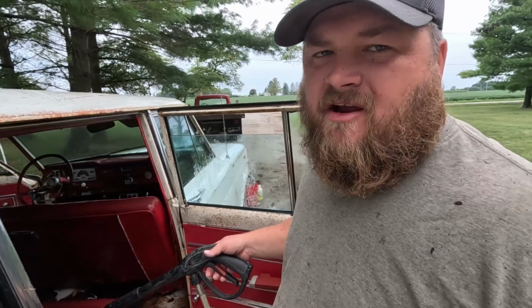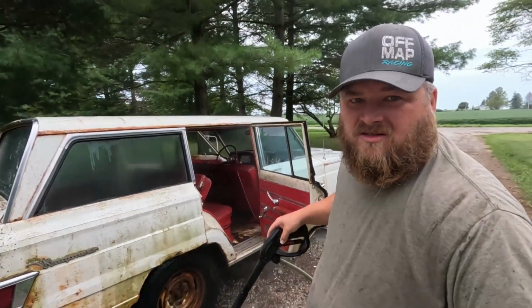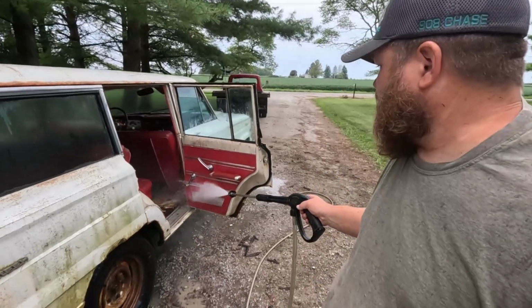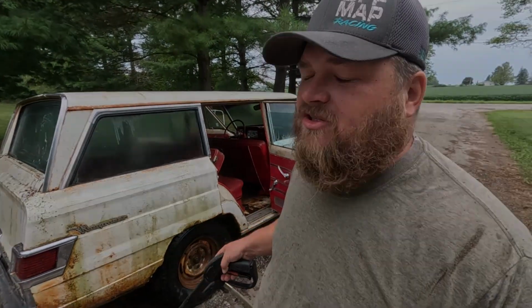Some of you are probably freaking out because I'm spraying the interior. This thing had 3 inches of coon poop in it. This water is not hurting anything. She's a little gross. We're going to spray her down like this, get the bulk of it off. Austin's going to go over it with some industrial cleaner and a sponge, and then we'll spray it back off once again. So it's getting washed 2 or 3 times.